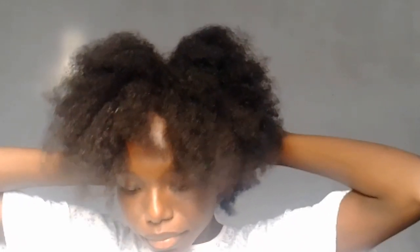This is my hair after washing. This is how the hair looks after washing. Like, shrinkage is very, very real. My hair looks so short and difficult to comb.